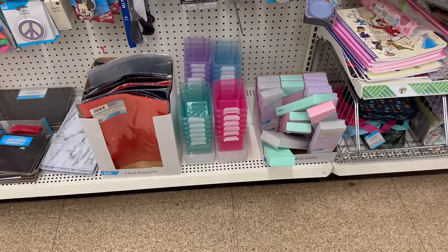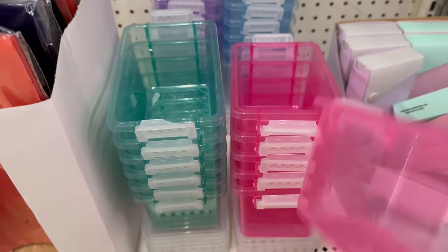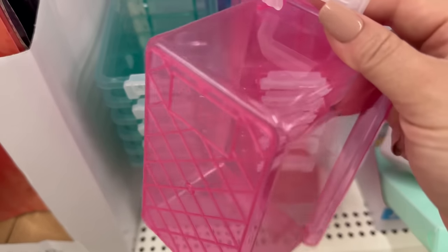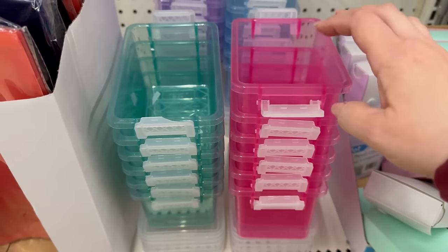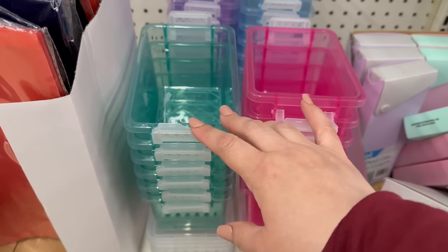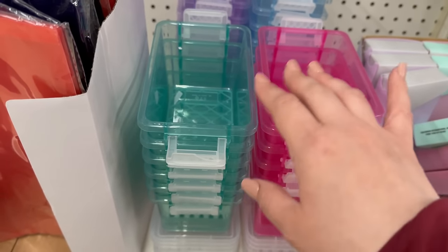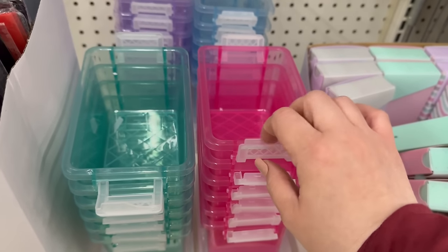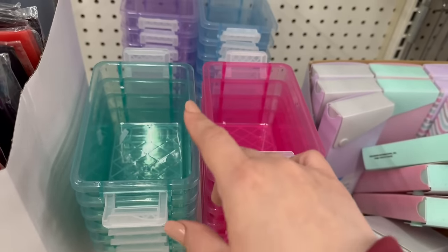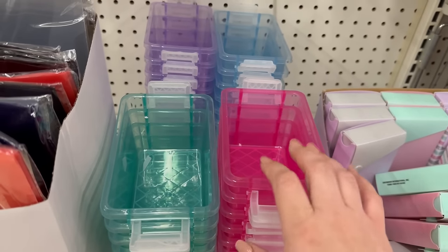Over here, they've got some new little containers. These are cute. They have a little clear top, which is right here. And you could put your flashcards in here. You could store your extra nails, glue. You could store little eyeshadow palettes. Anything you could think of, they have these little containers, and they have a little clicker to make sure it's sealed properly. So it comes in teal, pink, blue, and lilac, and these are really cute.